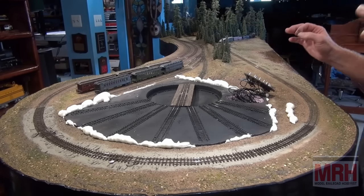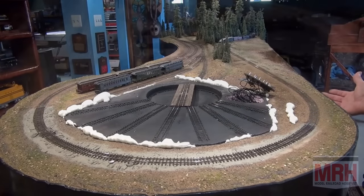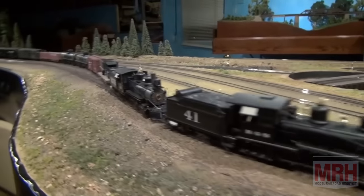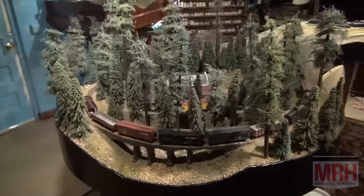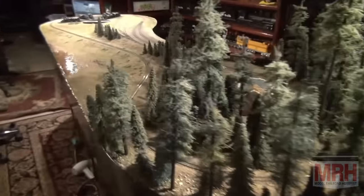But the way it stands now, we started out with what was going to be a photo prop, a simple loop, and it's turned into a completely operational layout that would look nice in any den, any man cave, or any family room. This is its own complete layout. And from start to finish on this video, you've watched me build that.